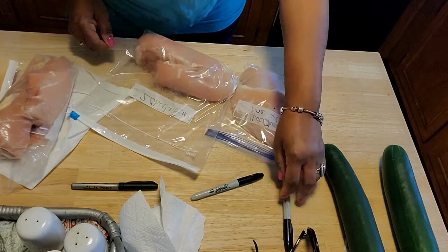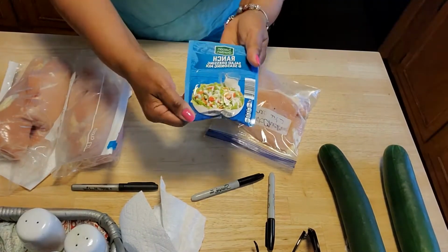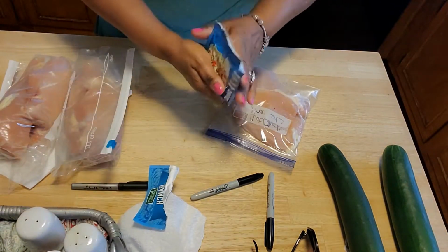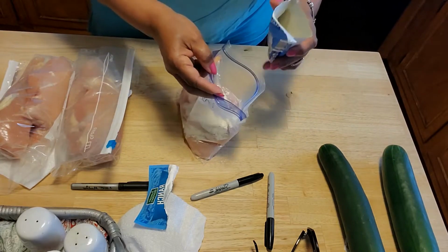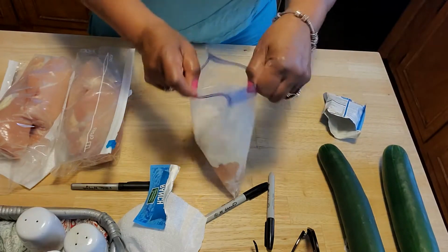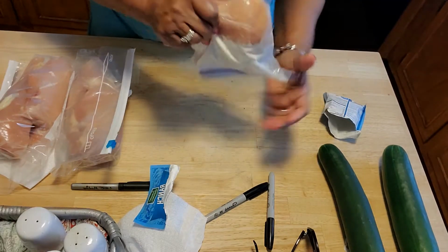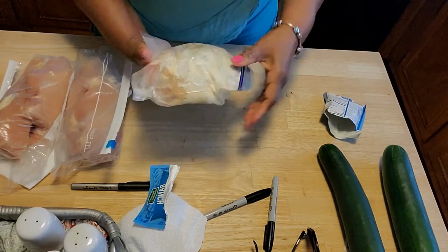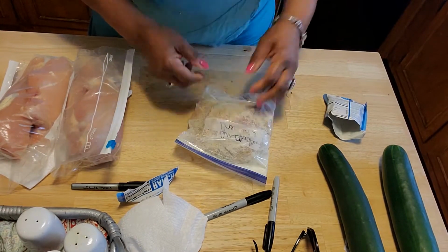Now what I'm doing is that I'm taking a package of ALDI's ranch salad dressing, and I'm just sprinkling a pack inside of this quart size Ziploc bag, and then I'm closing it up very good. See, I'm shaking it around to make sure that the breast is covered in the ranch dip, and I am going to put those into the refrigerator, and I'm not going to take those out until at least 5 hours later.